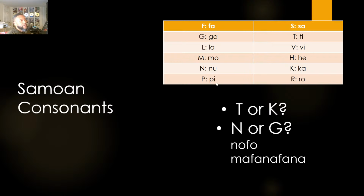All right. P is a little bit different in Samoan. It's almost like they shorten it a little bit. So instead of saying P, it's like P. It's not a real big difference, but just practice making it a little bit shorter. So P, P. All right. S is going to be the same like in English. So sa.